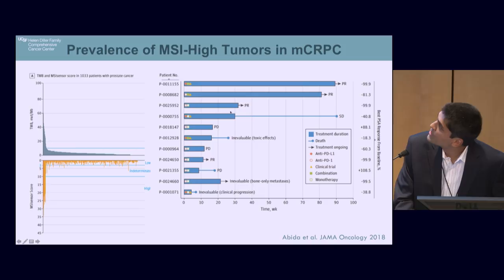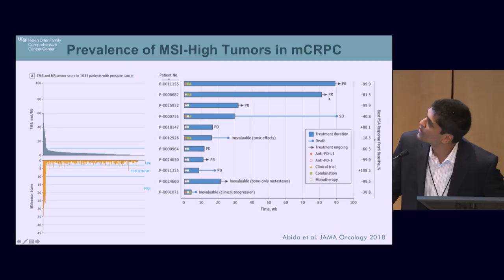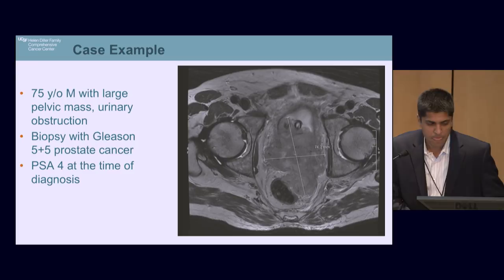And you can see that it's mixed, but there were some patients who had very durable responses. This on the bottom is weeks. So this is 80 weeks, 90 weeks. This is getting out 2 years plus with an ongoing response. So you can see very dramatic and durable responses in this subset of prostate cancer.